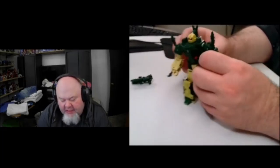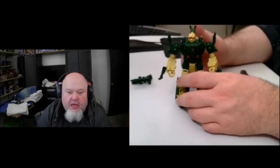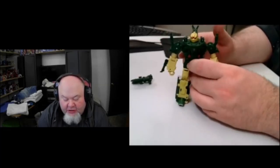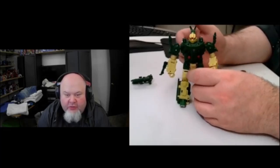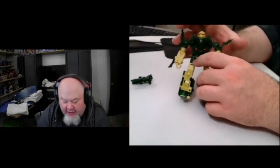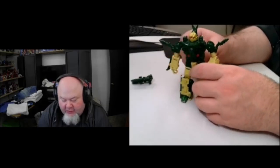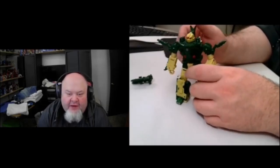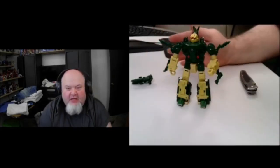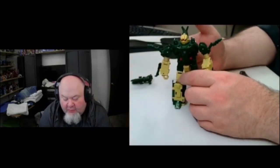When it came to converting this figure, I could not seem to get the arms to peg into the undercarriage of the alt mode. I don't know what I was doing wrong. I followed MGo's video to the letter, and it just did not want to peg in, so that was a little bit sad. That's why the figure on the turntable looked a little bit off at certain angles. It looked like he was kind of listing a little bit, because I could not get the arms to peg in.